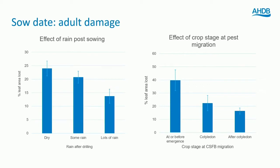One of the most important, and certainly the most important thing that growers could change, was sow date. I'm just going to take you through quickly what we found in that work. So on the left, what we found was that moisture was very important. So making sure that you drill into the right conditions was critical. Regardless of what sow date you're aiming for, it's really, really important to try and respond to the conditions.